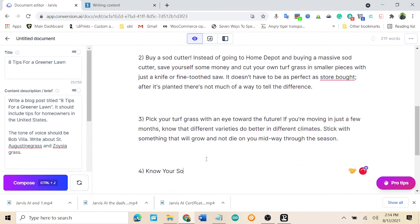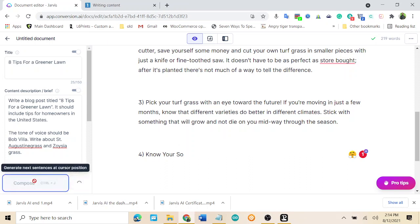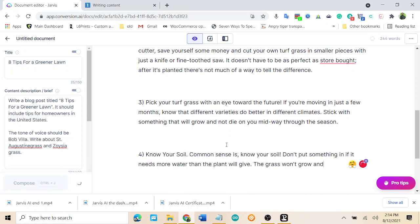Pick your turf grasses with an eye towards the future. If you're moving in just a few months, know the different varieties do better in different climates. Stick with something that will grow and not die on you midway through the season. Seriously? I don't know anybody that's going to move and pick up the grass. It's because of the sod cutter stuff up here. So it thinks you're going to dig up your grass and take it with you when you move. You see how I can get outrageous? But if you corrected that, it wouldn't be doing this. So you always want to correct it. But for the sake of fun, we're going to go ahead and continue.